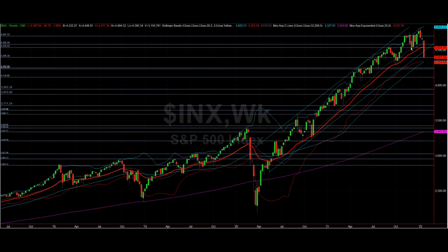What is the scene of the crime? The scene of the crime is 45.35. That is when we broke down through there. We accelerated lower on all these stops. As you can see, we have the Bollinger Band now at these lows.